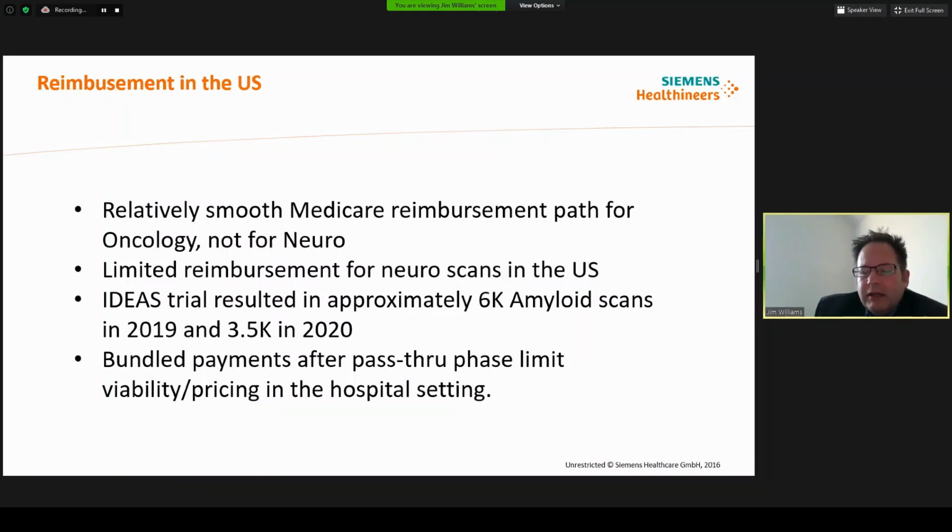So should we find a strong clinical argument for a neurology scan in PET, it is not as smooth a reimbursement path as for oncology. So oncology is almost a straight shot in the US for reimbursement. For neuro, not so much, and we've had quite a few bumps on the road with amyloid imaging so far. And since the reimbursement is limited, of course, clinical adoption is still very low.